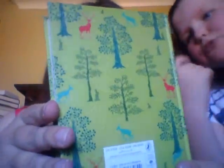The next book is Robin Hood by Roger Lancelyn Green. Roger. Yes, Roger. And it's gorgeous also. Just see, got the little castle and the trees and the deer. What's the blue one? Deer. Oh, there's also another one.